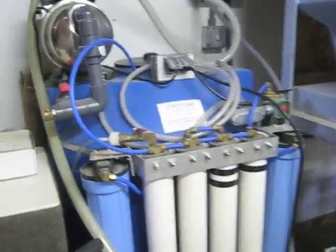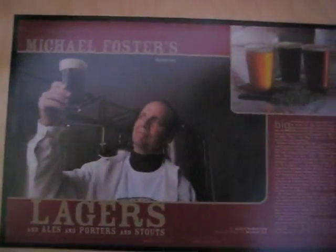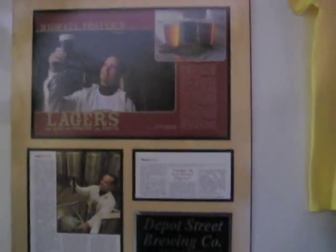Cool. Excellent. Now you actually have, oh, this is your water filter? Water filter. Okay, cool. Excellent. Let's keep on moving here. And of course you got some nice beer posters here as well. Oh, look at this. Wow, look at that. He's got a nice little magazine article there as well. Very cool.